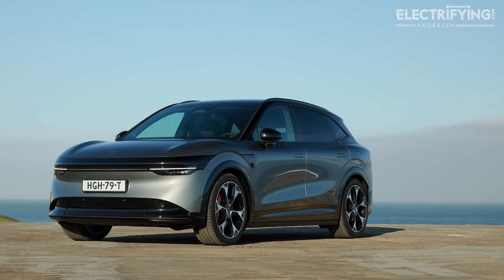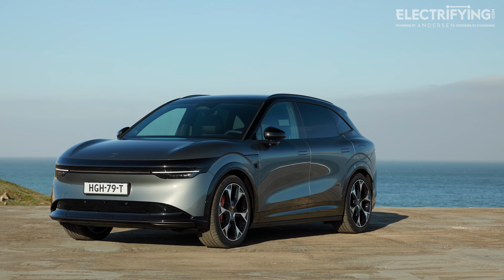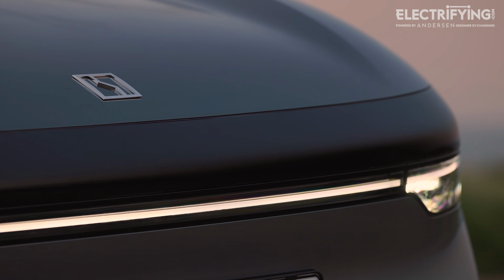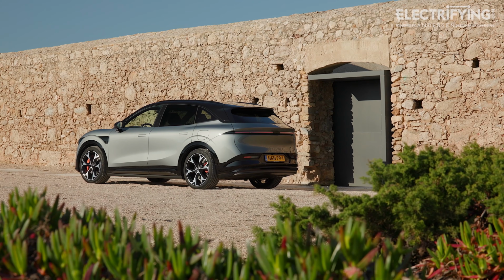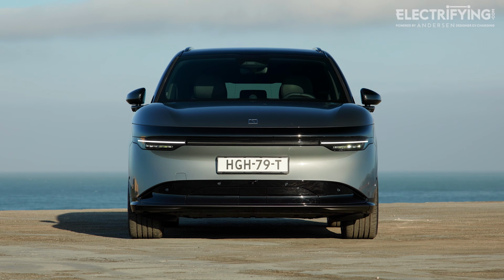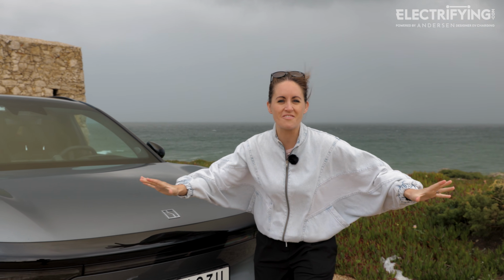That's what they've done. Right then, size-wise, it's 4.8 metres long, 1.9 metres wide and 1.6 metres tall. It's almost identical to the Model Y, give or take a few millimetres. No coincidence there, eh? So we're talking top end of the D-segment family SUV bracket. That's spacious.